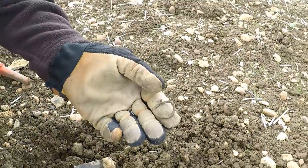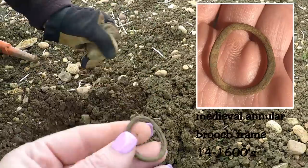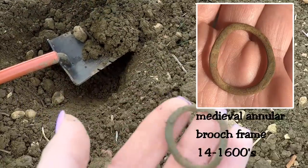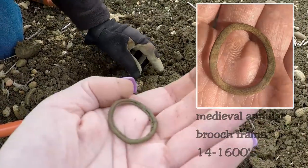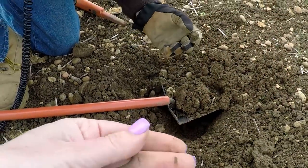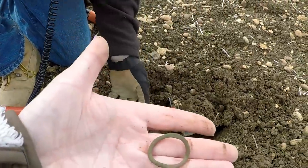Oh wow, that's a buckle frame maybe, or a brooch frame. Yeah, I think it's the frame to a brooch. Wow. It's very delicate. I wonder why it sounded so high. Also because of its shape. Yeah. That's cool.